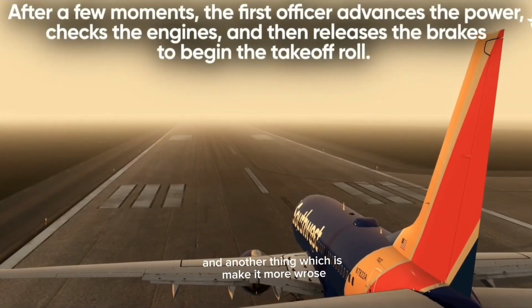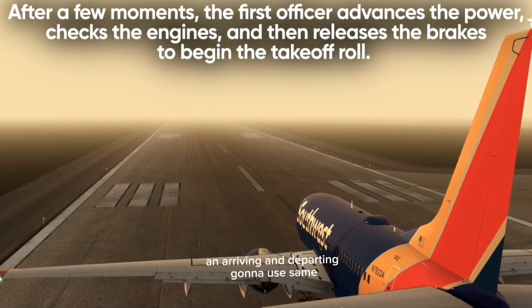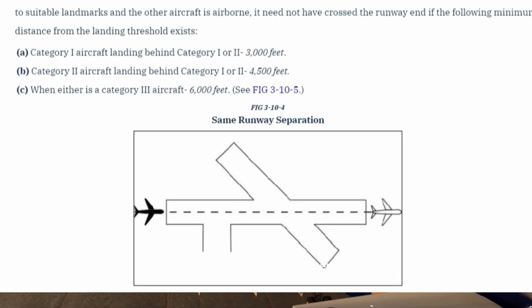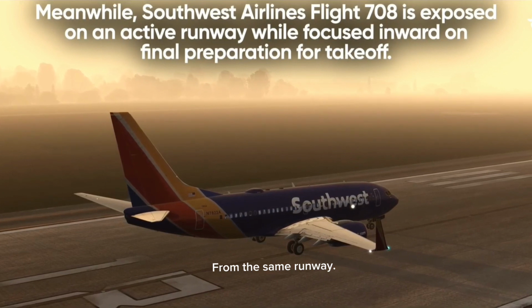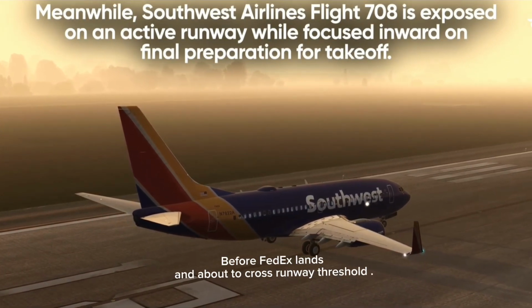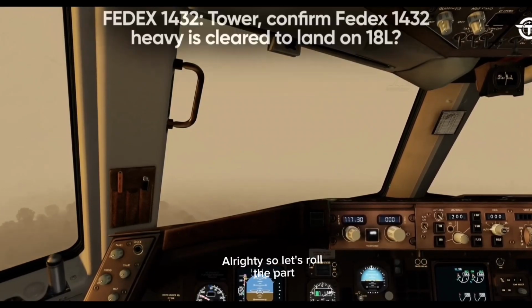Another thing making it worse is the rule of aircraft separation. If an arriving and departing aircraft are going to use the same runway, the controller must ensure that the arriving aircraft doesn't cross the runway threshold until the departing aircraft gets airborne from the same runway. So that means Southwest 708 should have lifted off before FedEx was about to cross the runway threshold. Alrighty, let's roll the part.